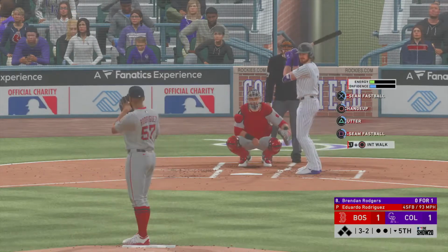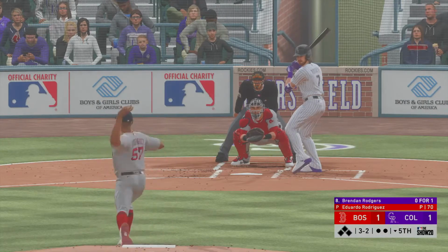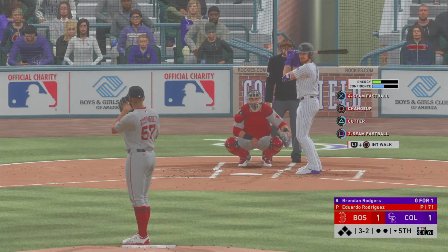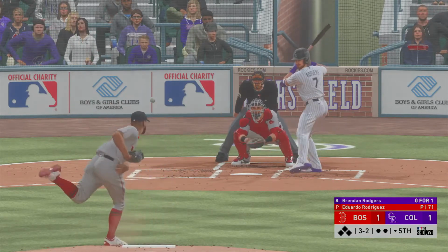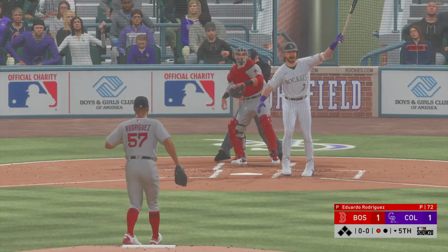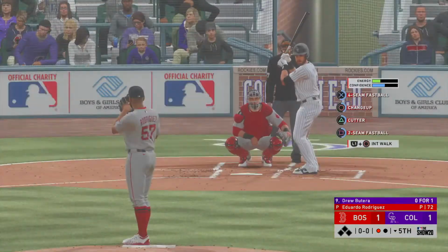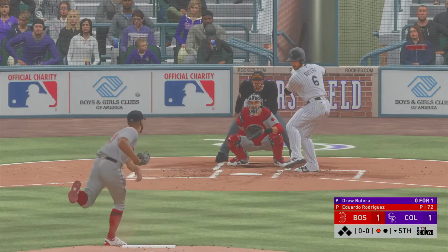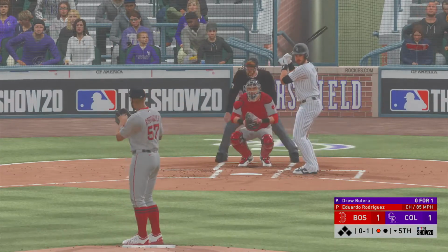Full count still. Neither guy willing to give in, and the at-bat will continue. Payoff pitch one more time. Oh, he can only battle for so long as he's finally set down here after an 8-pitch at-bat. Now batting, striding in for the Rockies, Drew Butera, who hit it hard but lined out in his first at-bat. No balls and one strike.